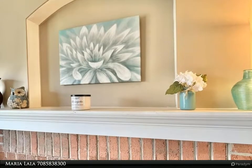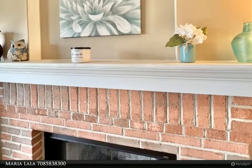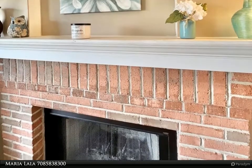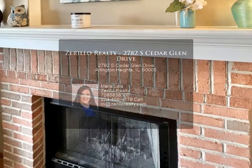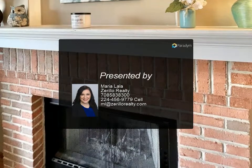Both deck and patio overlook a beautiful relaxing landscape and pond. Large 2-car garage with storage area. Easy commute to I-90, Route 53, restaurants, shopping, minutes to Woodfield Mall.